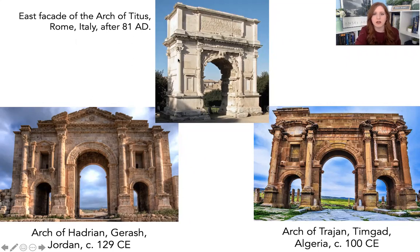So like the idea of a Corinthian order, of these columns, all of these have Corinthian columns. And then the fact that it's triple bayed, although that looks like a similarity, we will see that later on in Rome. So that's something that's kind of all over the place, the idea of a triple bayed arch. But as I said, sandstone is something kind of unique to Timgad because it's more local. So lots of interesting stuff here.